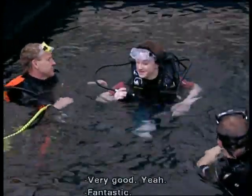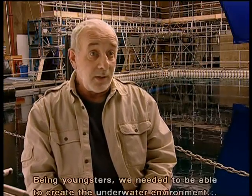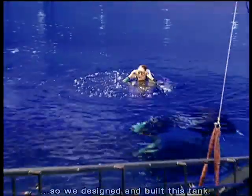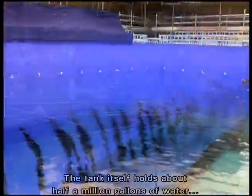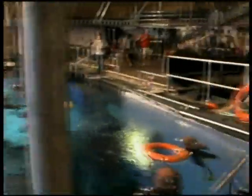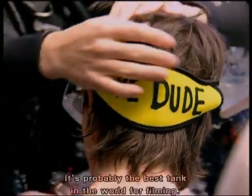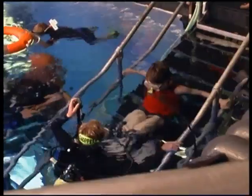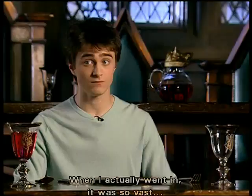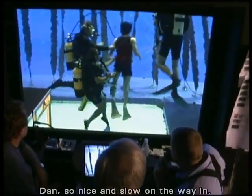We needed to be able to create the underwater environment, so we designed and built this tank. It's a very complex piece of equipment. The tank itself holds about 500,000 gallons of water, which is 2.5 million litres. It's probably the best tank in the world for filming. When I actually went in, it was so vast, so much more so than I had actually imagined.